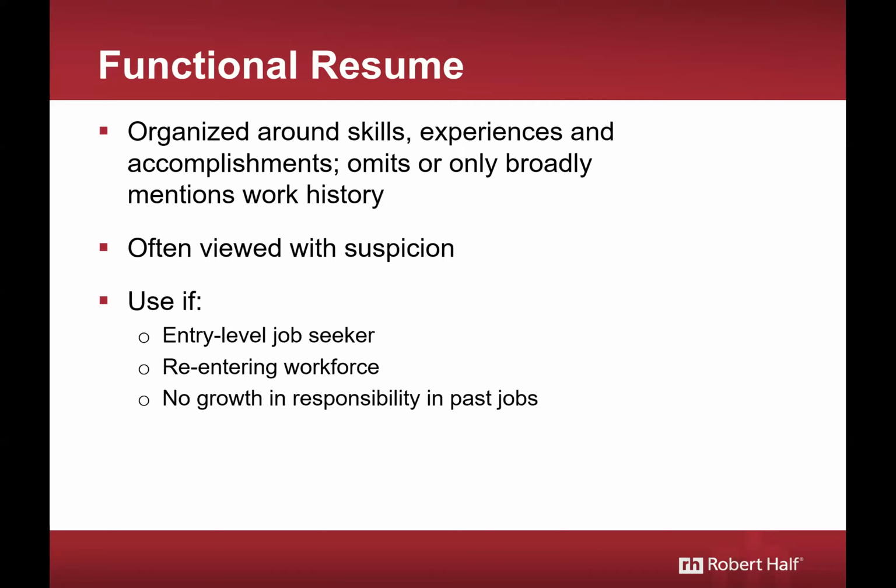So the other common one is a functional resume. It's organized around skills, experiences, accomplishments, and instead the headings might read customer service experience, management trainee skills, as opposed to customer service manager, ABC company. The functional resume omits entirely or mentions only in broad terms the jobs you've held and when.